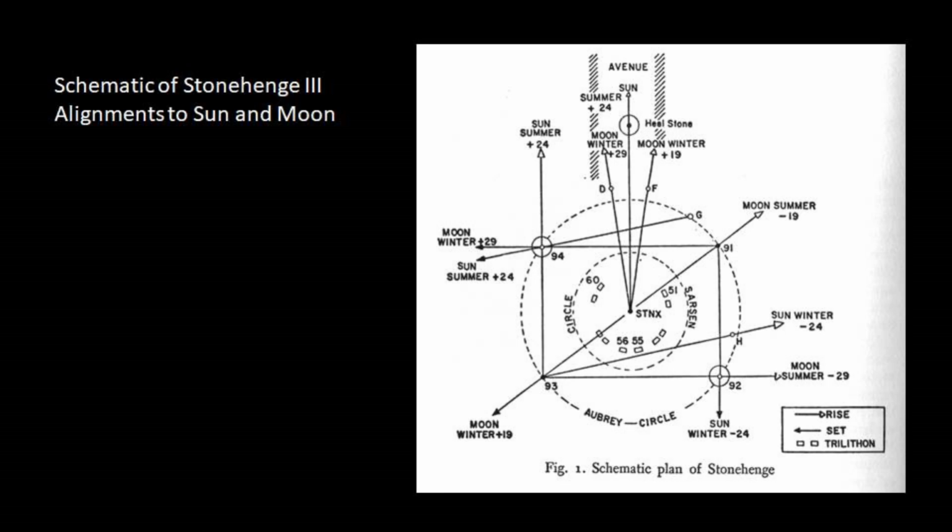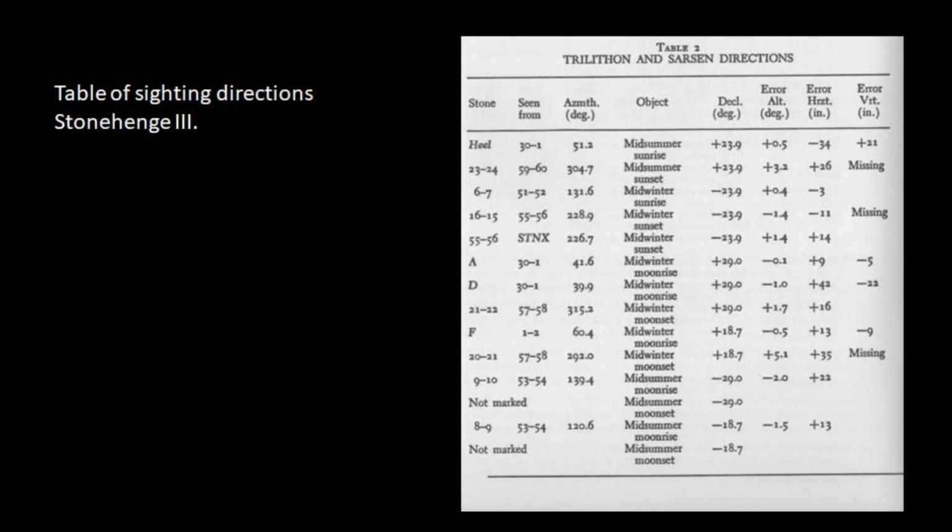So Hawkins produced a schematic that incorporates the Station Stone ring and tall trilithons of Stonehenge 3. So you can see it's quite a complex diagram he produced here. And it shows how Stonehenge 3 was designed to preserve most of the sighting lines of Stonehenge 1 while adding some more accurate ones. And he published the full table of sighting directions for Stonehenge 3. So there's a whole table. I'm not going to investigate that here, but he published this whole table, and his book is very readable, but it's also very, very good science.